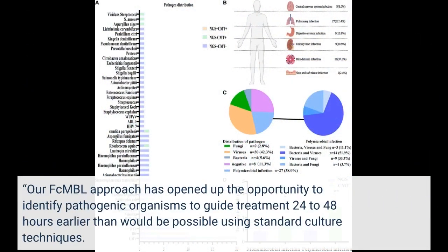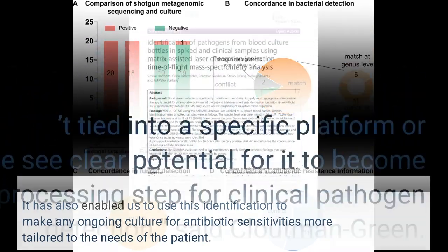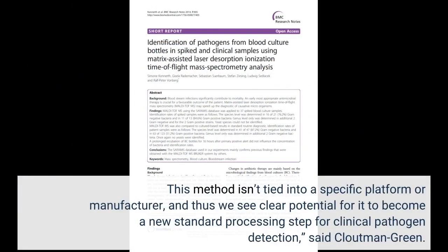Our FcMBL approach has opened up the opportunity to identify pathogenic organisms to guide treatment 24 to 48 hours earlier than would be possible using standard culture techniques. It has also enabled us to use this identification to make any ongoing culture for antibiotic sensitivities more tailored to the needs of the patient. This method isn't tied into a specific platform or manufacturer, and thus we see clear potential for it to become a new standard processing step for clinical pathogen detection, said Kloutman-Green.